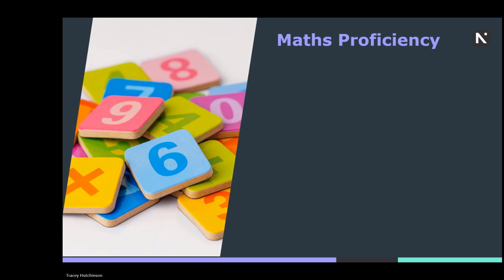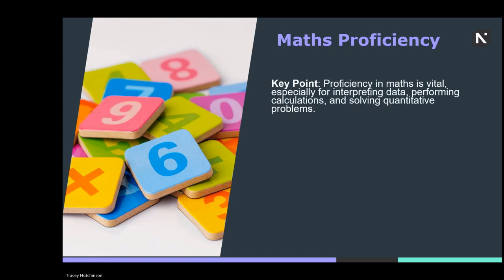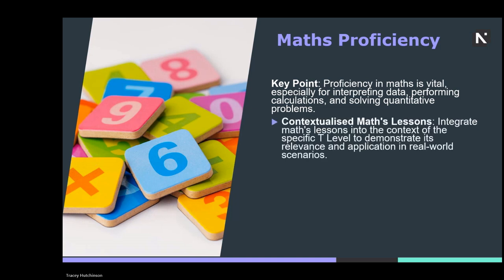Maths proficiency is vital across all T-levels, particularly for interpreting data, performing calculations, and solving quantitative problems. Students should practice applying mathematical concepts in real-world scenarios relevant to their own field.